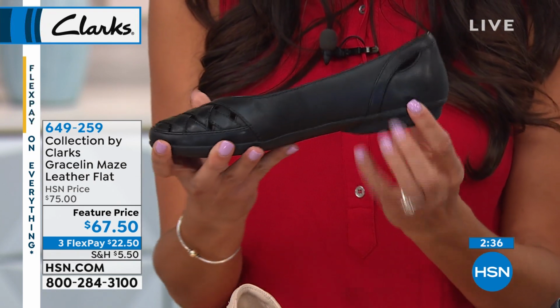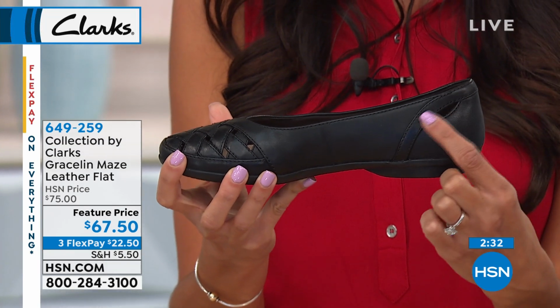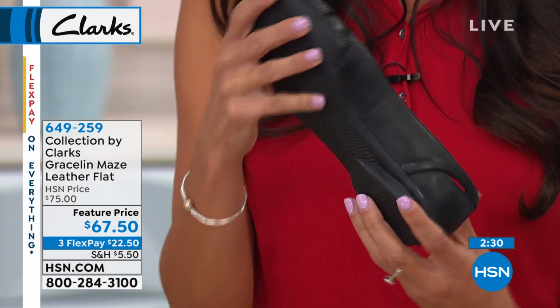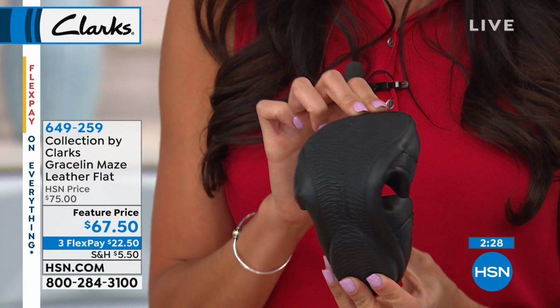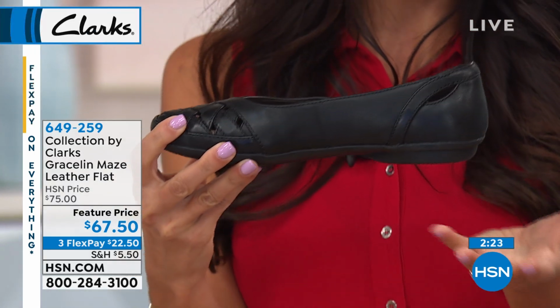little bit more feminine. And then again on the back, you have those peekaboo cutouts just like the last shoe. I love how we do those little details. And then the bottom is that thermoplastic rubber. You have a 3/4 of an inch heel, so just a little bit of a lift. You know, think about your flats.